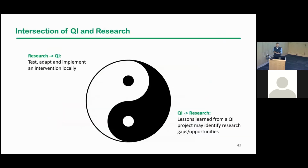I think there's also a great intersection between quality improvement and research. And I think this yin-yang symbol does a nice job of showing that interaction. So you can have a research project that identifies a new intervention, shows the effectiveness of a new intervention, but we know that there's about a 17-year delay between research showing an effective intervention and where it becomes common practice. So that's where a research study showing the effectiveness of a new intervention, a new test or a new practice, can then lead to quality improvement to help implement that in a much more rapid, much more sustained way.